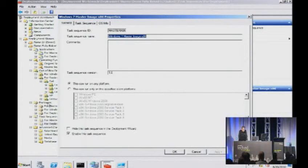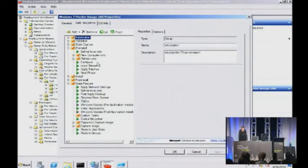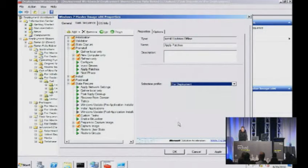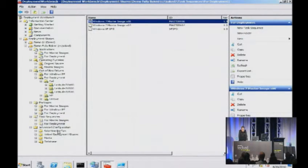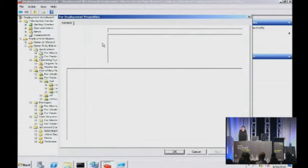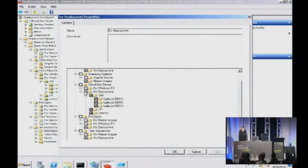So we have this folder for packages for master image. We really don't want to try to inject those same drivers again. So we can come in here and find the apply patches step and change it from all packages to for deployment. If I look at that selection profile, I created a for deployment selection profile that only selects the drivers, which shouldn't even be in there. So we can leave it in there. And then the packages and task sequences.